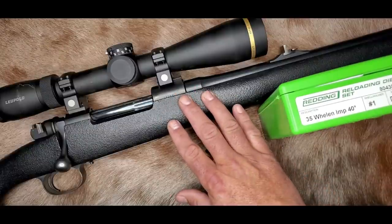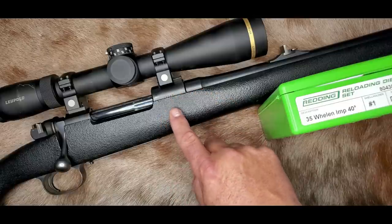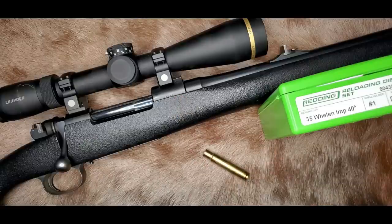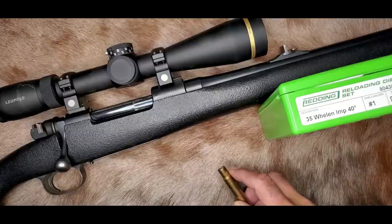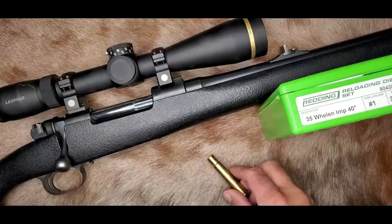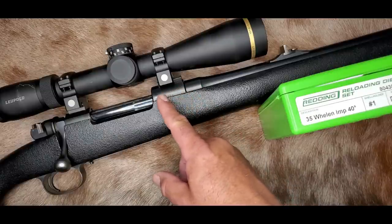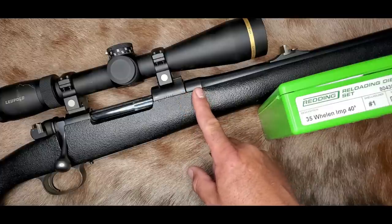Now for the biggest issue with making a 35 Whelen Improved, and that's finding a gunsmith that actually knows what they're doing. P.O. Ackley stated that chambers for his improved cartridges need to be shortened so they have a slight crush fit on virgin brass. Ackley actually intended gunsmiths to set the barrel back deeper when reaming the improved chamber. Basically, the go gauge becomes the no-go gauge.